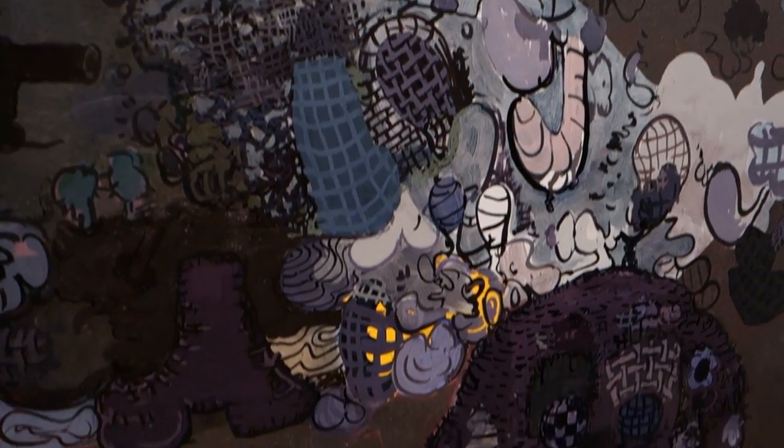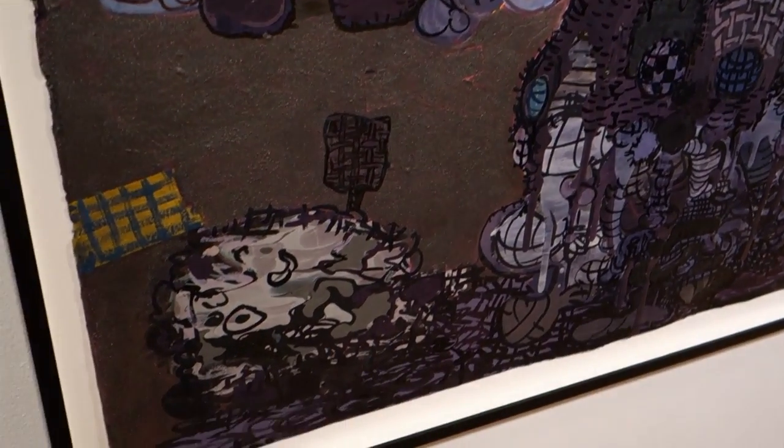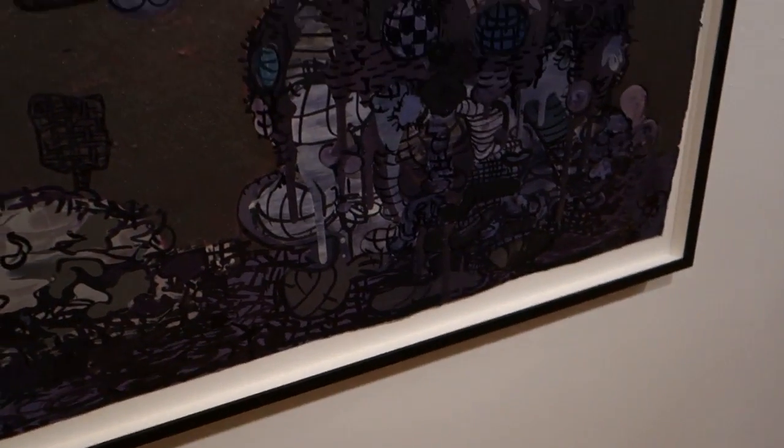This is Dung of the Devil, acrylic and ink on paper. And she was talking about getting into some pearlescent, and I guess that's some pearlescent there under that dark gray ground.